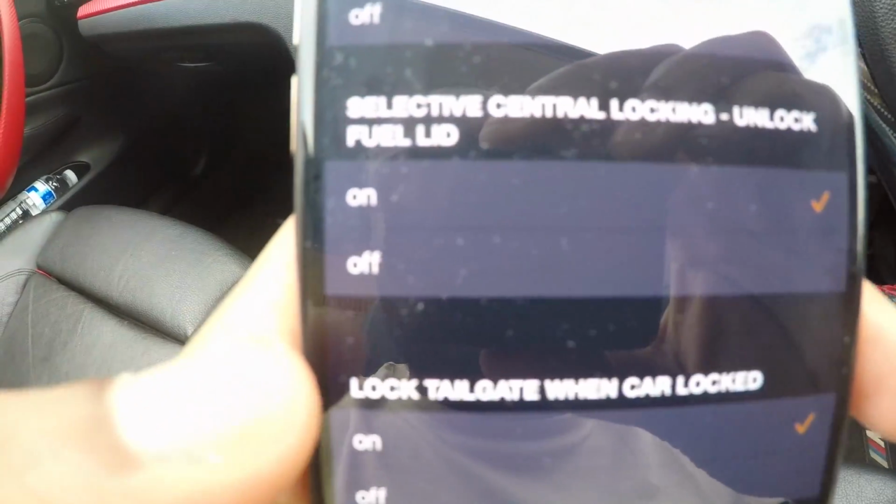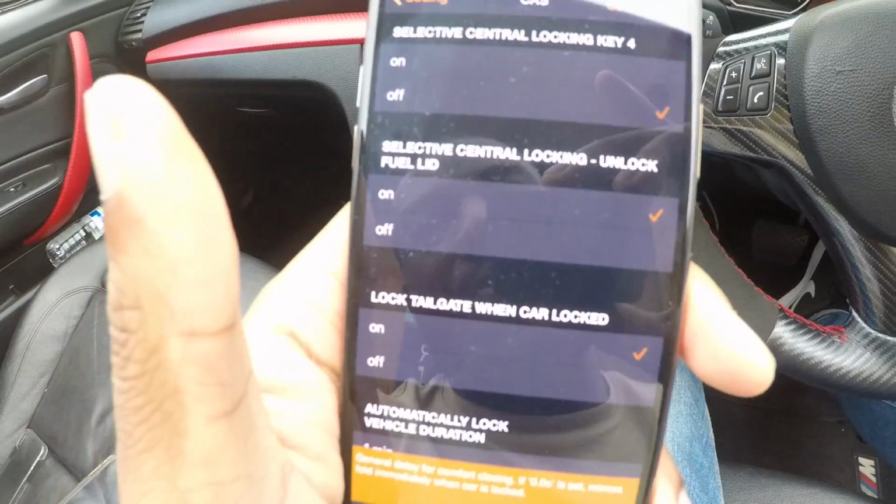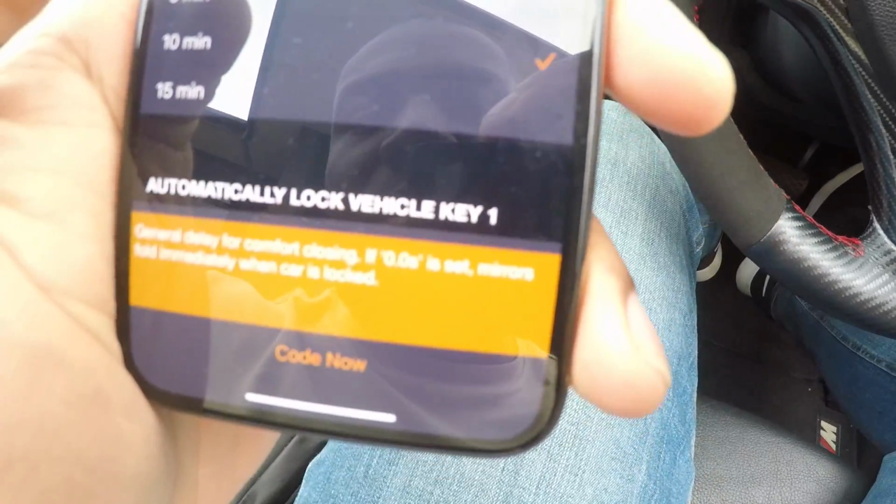Selective central locking for fuel lid. Now anytime you want the fuel lid to open, when you press the central lock, it locks it. If you unlock it, it unlocks that as well.